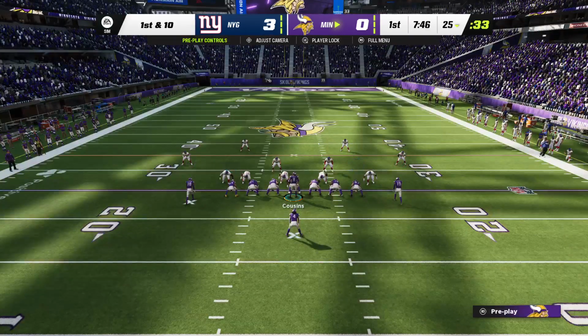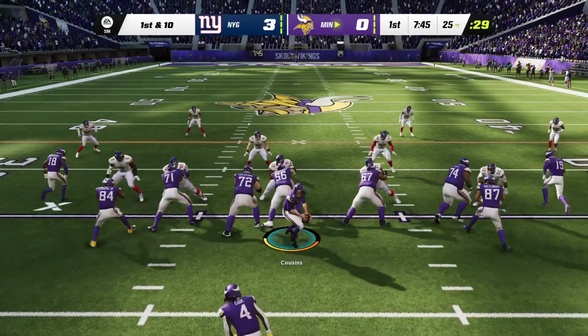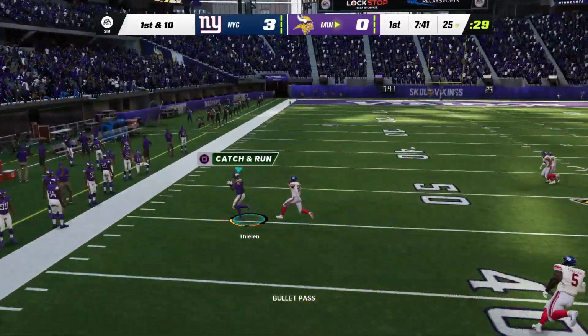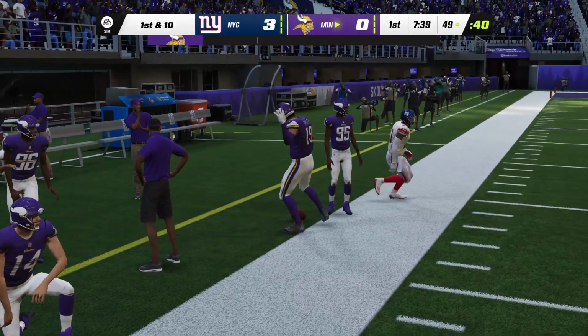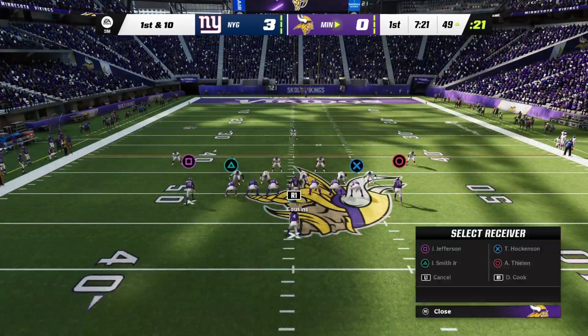Cousins and the Vikings with a 1st and 10 at their own 25-yard line. On play action, they'll throw. Open here, Adam Thielen. And he'll take this to the other side of midfield before going out of bounds. A good pickup there, 26 yards.